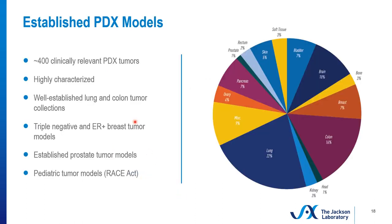So there are about 400 different clinically relevant PDX tumors in the JAX model bank, and they are at a high degree of characterization. From a model breakdown point, we have well-established lung and colon tumor collections, as well as high representation of triple-negative breast tumors, as well as ER-positive breast tumor models. We do also maintain two active prostate tumor models, and this is historically a challenging tumor type to model from a PDX perspective. We also have made efforts to support the development of pediatric tumor models in support of the RACE Act here.